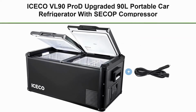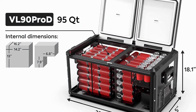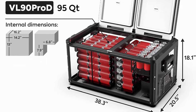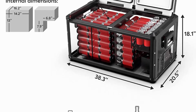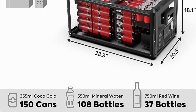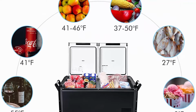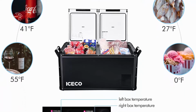Top 3. ICECO 90 Pro Upgraded 90L Portable Car Refrigerator with SECOP Compressor, Multi-directional Opening Lid, 0-50. 2 USB Charger and DC 12/24V, AC 110-240V, 12V Refrigerator for Home and Car Use. Multi-directional Lid, Sturdy Steel, Perfect Fit for Your RV Life.